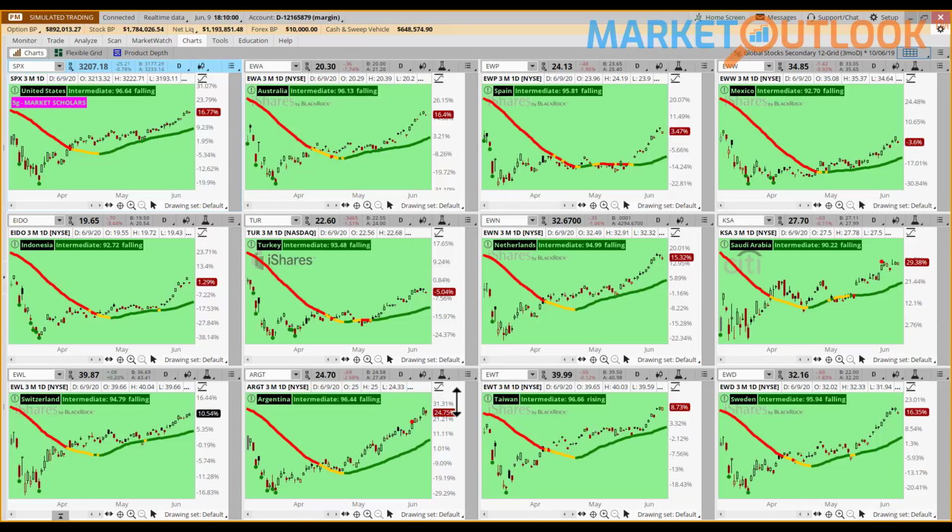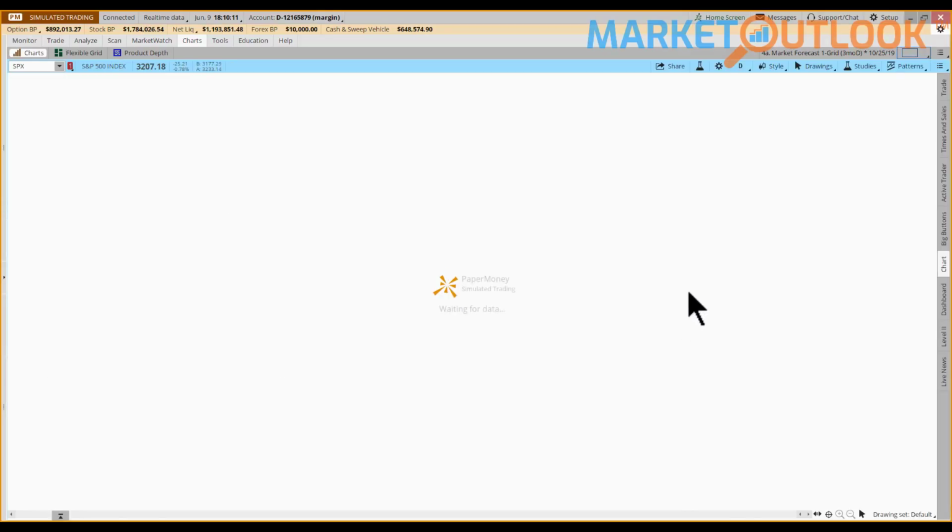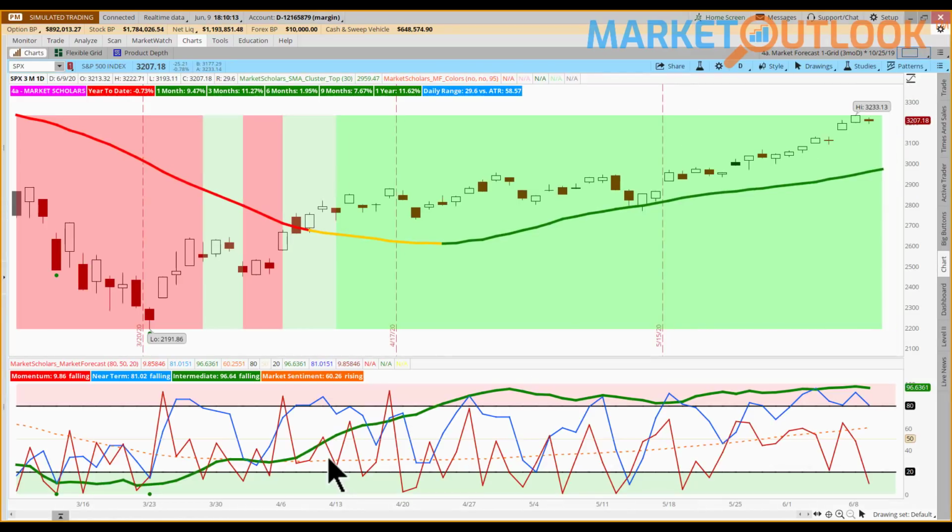And then that kind of brings me to my topic at hand for tonight. So let's do our trade application example, and I'm going to come on over here to just a normal market forecast 1 grid. So this will be chart 4A for those of you following along at home.